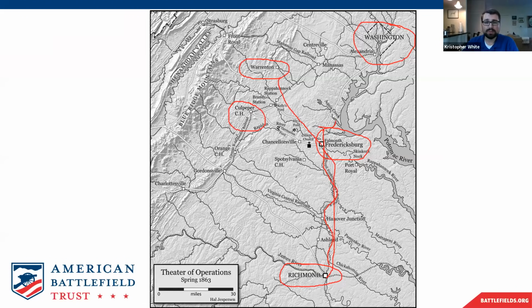So what Burnside wants to do is establish a defensive line between Richmond and Lee's army and force Lee to come down and to attack him. It's not a bad plan on paper, to be quite frank. It's the execution of it from top to bottom that is utterly flawed. So let's move on to our next slide here.